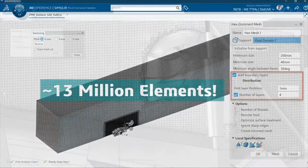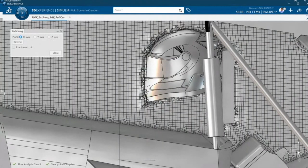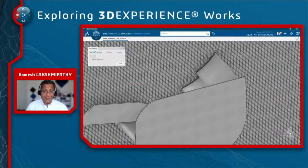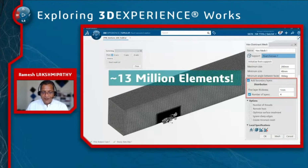So just a couple of snapshots I took to show you how the meshing looks. You can see the boundary layer meshing, how dense it is on the surfaces, and around the helmet. The helmet is not so interesting, but it apparently happened to become a part of the analysis. This is another screenshot showing what that boundary layer meshing looks like on the rear wing. All right. So we have 13 million elements.